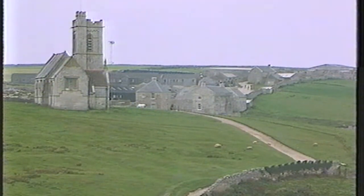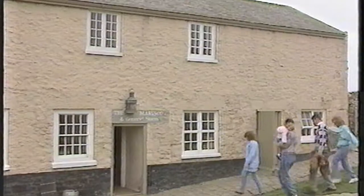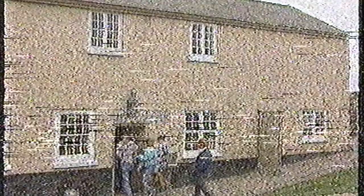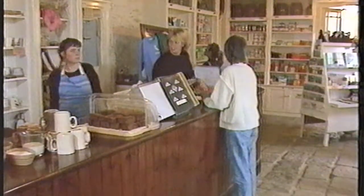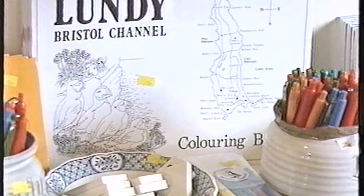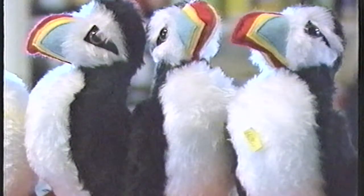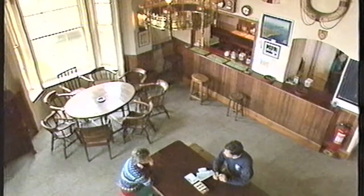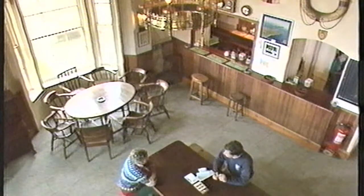The only village on the island is home for the 20 permanent residents who do the farming and look after the needs of the visitors. And the focal point of Lundy for residents and visitors alike is the building that houses the general store and the tavern. Cuddly puffins are amongst the souvenirs that you can buy here. But as John Puddy, the island's agent, points out, you can buy them on stamps too.